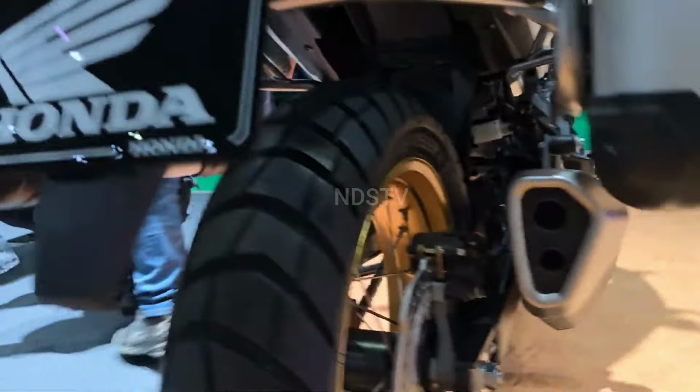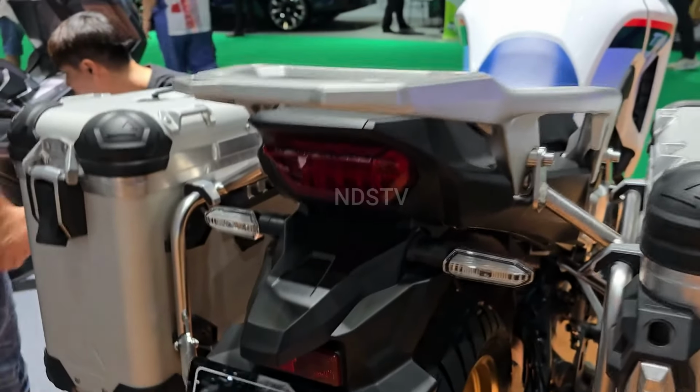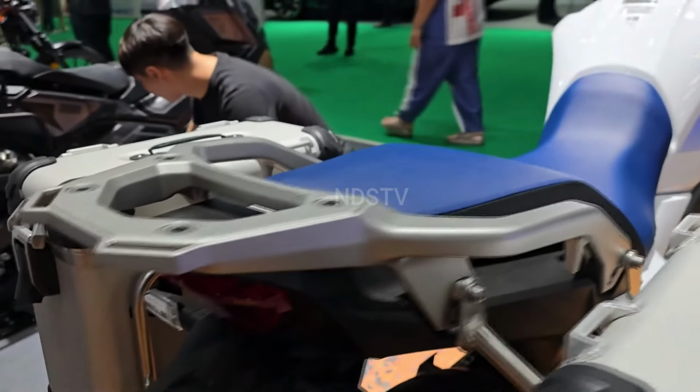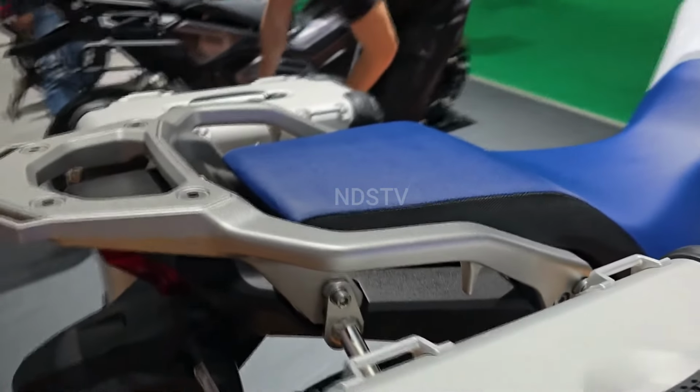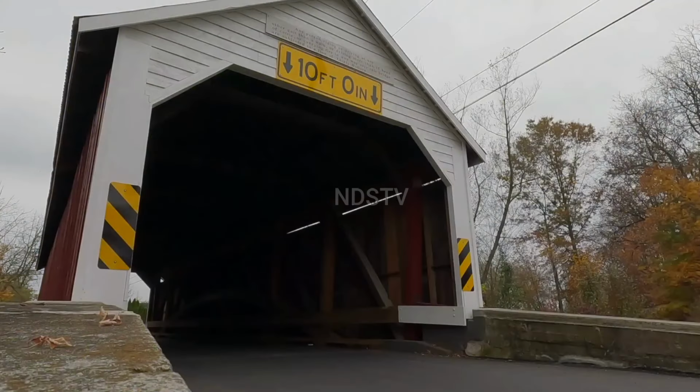Comparison with the BMW R1300 GS. Compared to the BMW R1300 GS, the Honda XL750 Transalp is a lighter and more accessible option in the adventure touring segment. The R1300 GS features a powerful 1,300cc boxer engine that delivers 143 horsepower and 110 Nm of torque, making it ideal for long-distance touring and rugged off-road riding.